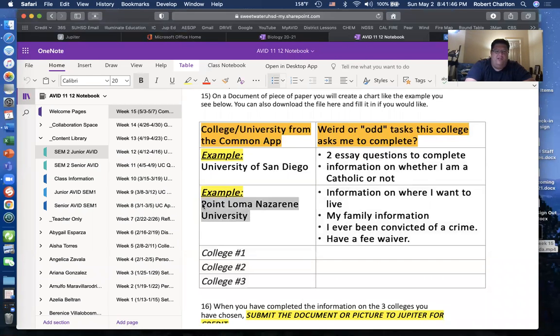Or if you look at Point Loma Nazarene, when you look at their application, what kinds of things do they ask for? They want to know where you're coming from, like where you live. They want to know more information about your family than other schools might want to know. They want to know if you've ever been convicted of a crime, which you might think is silly, but trust me, that's something they want to know. And they have a fee waiver for you to fill out so you don't have to pay to apply to that school. And so you notice here I came up with some bullet points for this school, and here I came up with some bullet points for this school. Well, you're going to pick some schools too.